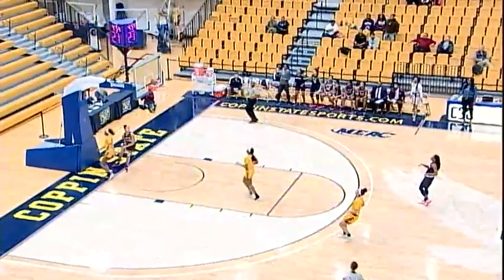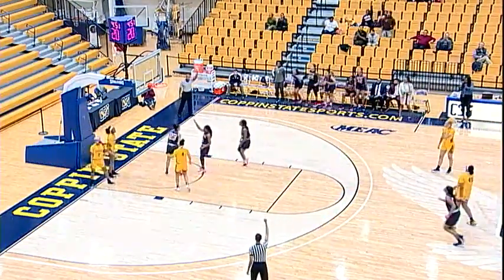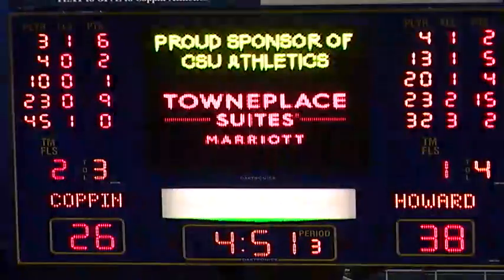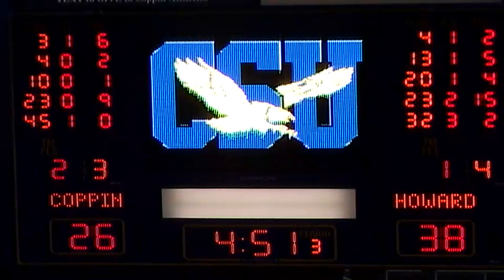Williams, a long outlet down the floor. Rim, it trickled off of the attempt for Thornton. Got her miss back, score it, and a foul on Lawson. She'll have the free throw after a timeout. It's now Howard 38, Coppin 26, back after this 60-second timeout on the Coppin State Sports Network.